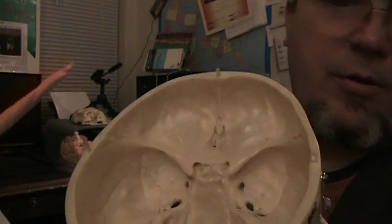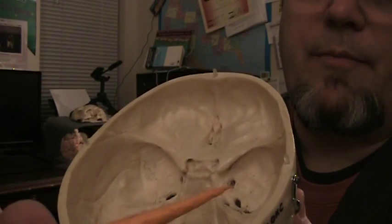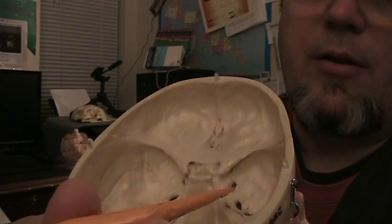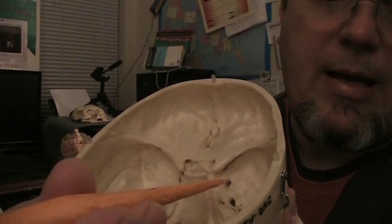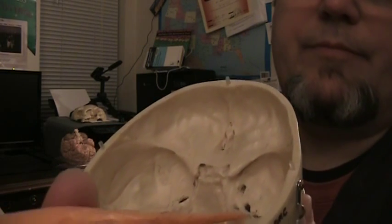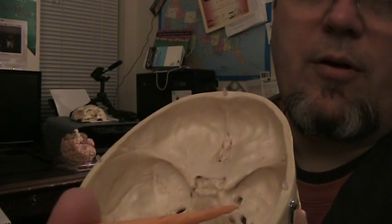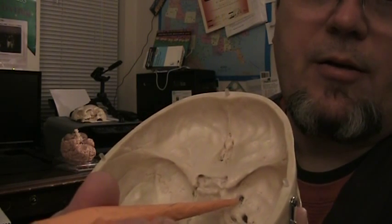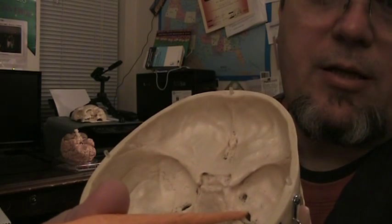V2 right here, the foramen rotundum. It's right there. Foramen rotundum and foramen ovale. This is V3. So maxillary and mandibular branches exiting right here.